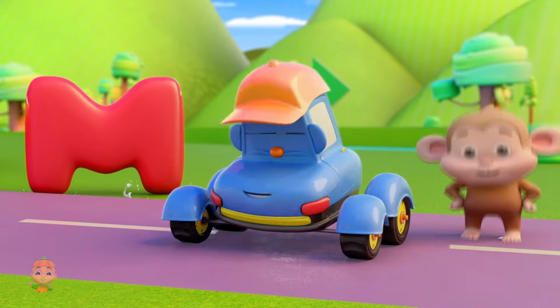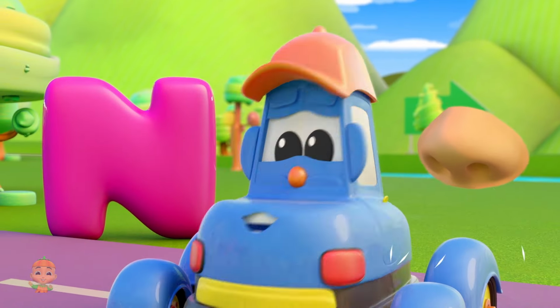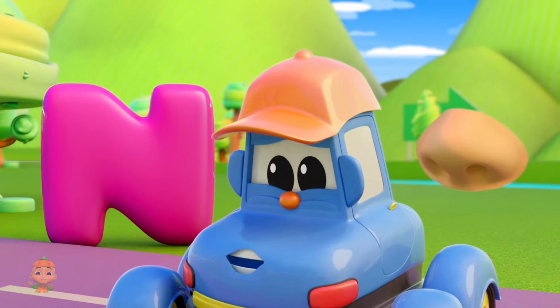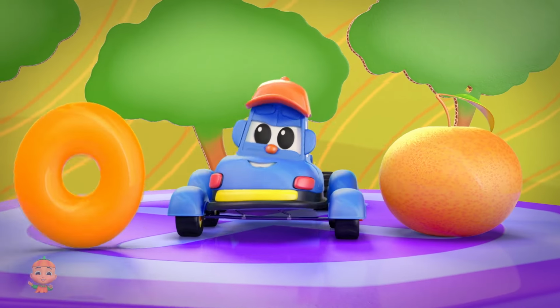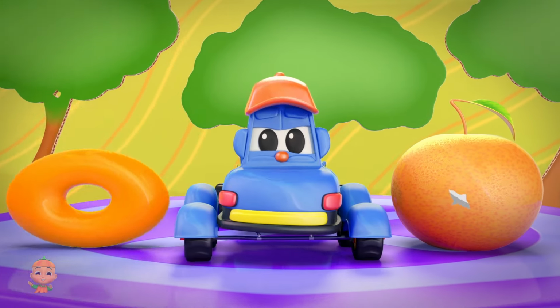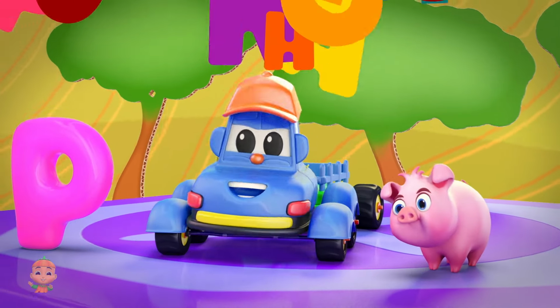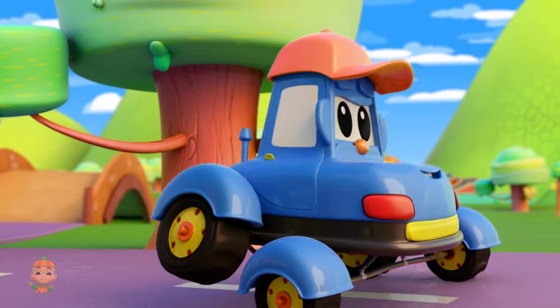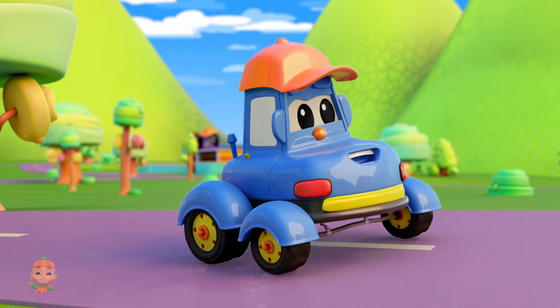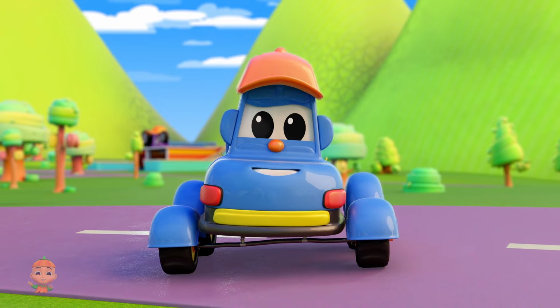M is for monkey, monkey. N is for nose, nose. O is for orange, orange. P is for pig, pig. We love to learn our letters, phonics and sounds.